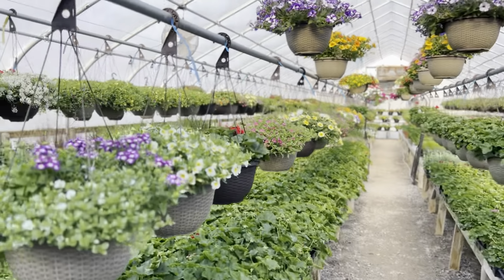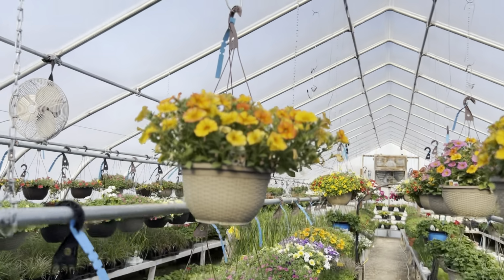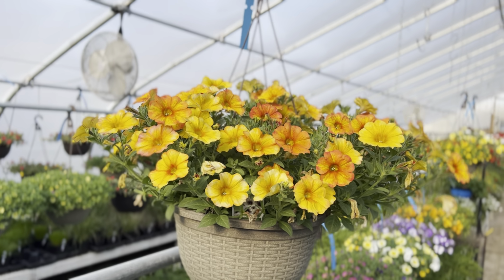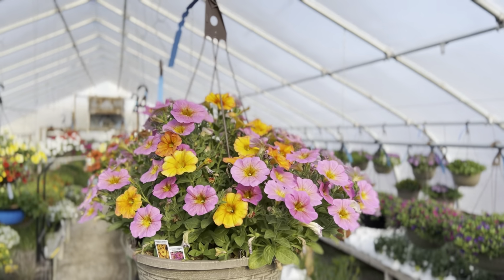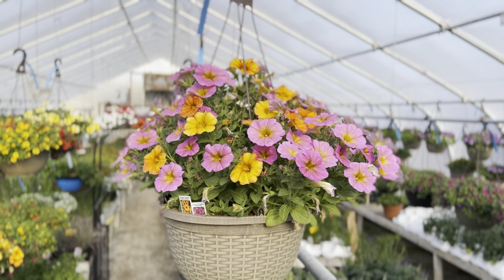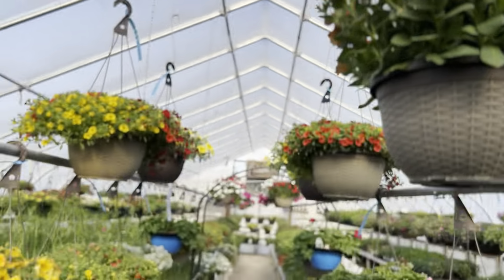Let's see, what else can I show you? So we've got lots more petunias, and then, I mean, this sunset orange Super Cal Premium Calibrachoa is just stunning. That's one of my favorite colors. And look at this one here when you put it with the Sunray Pink. They just play together so nicely, those colors. And this is a brand new combination for us, and I think it's a win no matter how you put it.